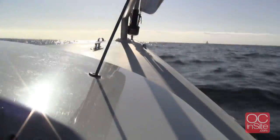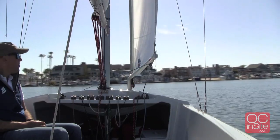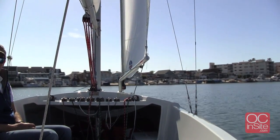The tiller. Okay, what's the front of the boat called? The front of the boat is called the bow. Okay, and the back? And the stern. Okay, and what are the sails called? This is the main sail, and that's the jib. Good job.